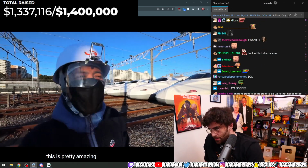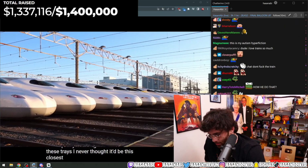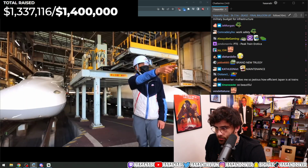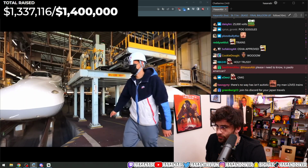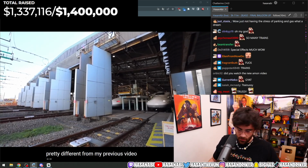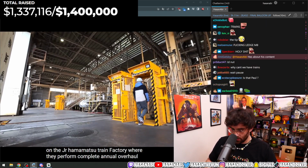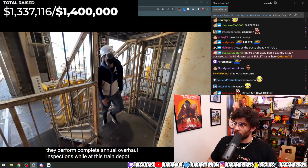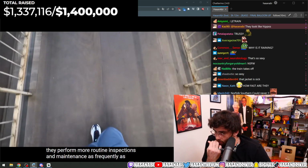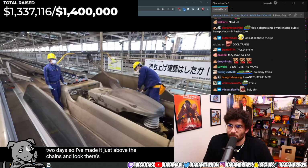This is pretty amazing. Look at all of these trains. I never thought I'd be this close to this many Shinkansen trains. And to be clear, this place is quite different from my previous video on the JR Hamamatsu train factory, where they perform complete annual overhaul inspections, while at this train depot, they perform more routine inspections and maintenance as frequently as every 2 days.